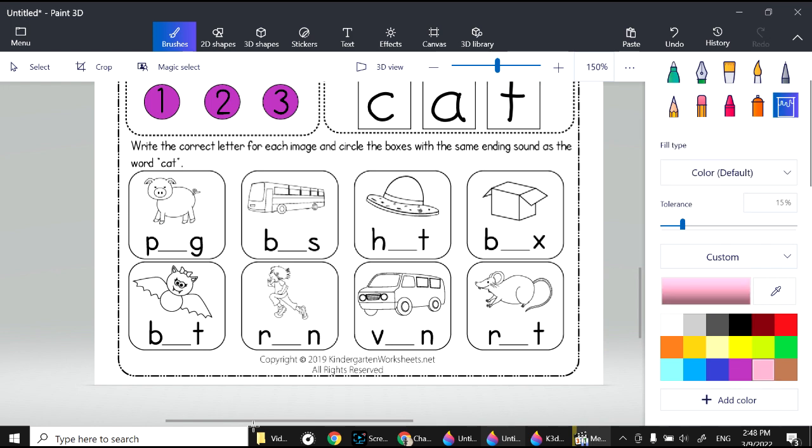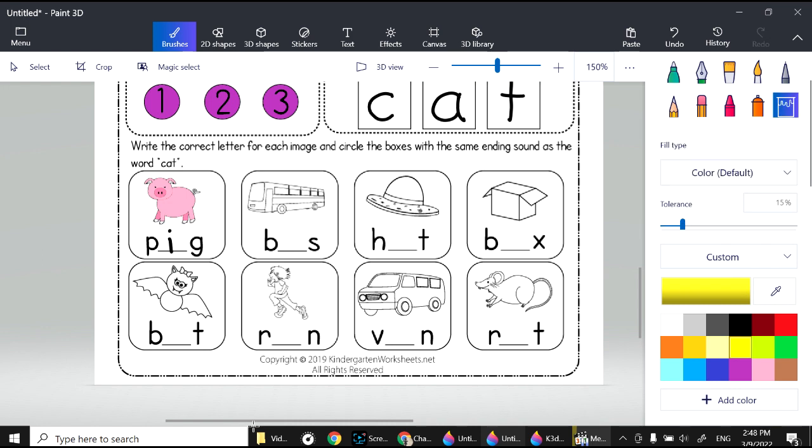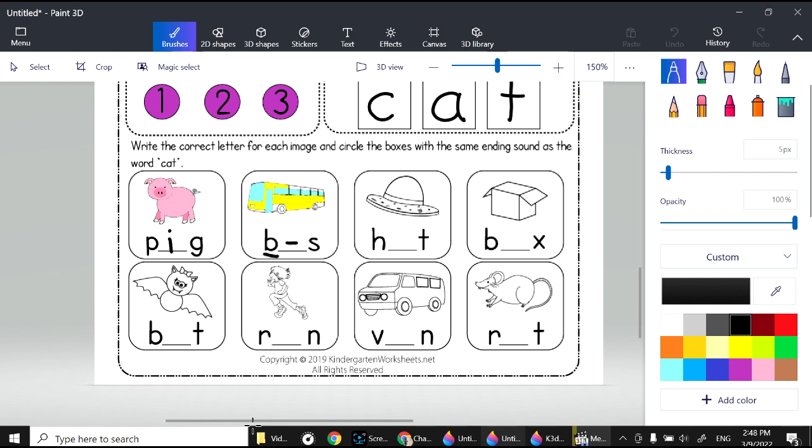Okay, let's look at what is this? It is a pig. Pig. Good job. So, P. We have P. G. P, I. It needs an I sound. I. P, I, G. Here, what is this? This is a bus. B. Us. Bus. What is B? Us. Bus. Good.